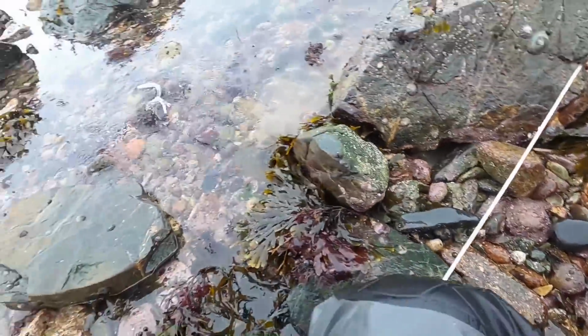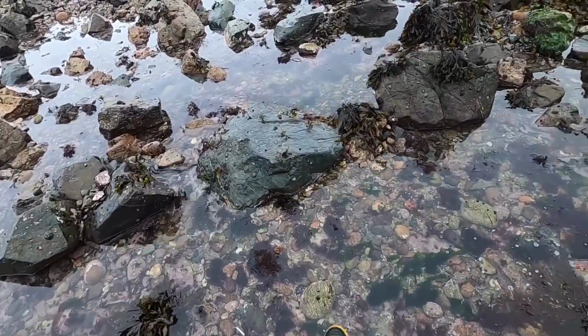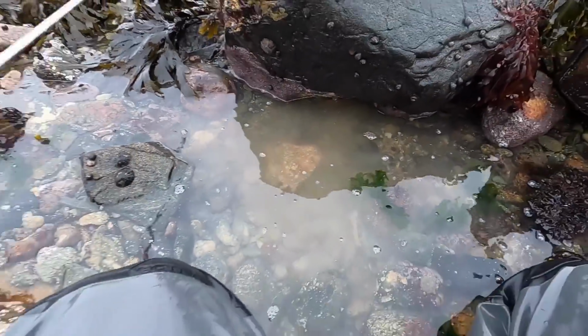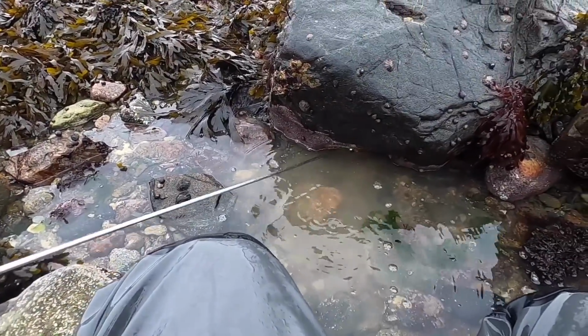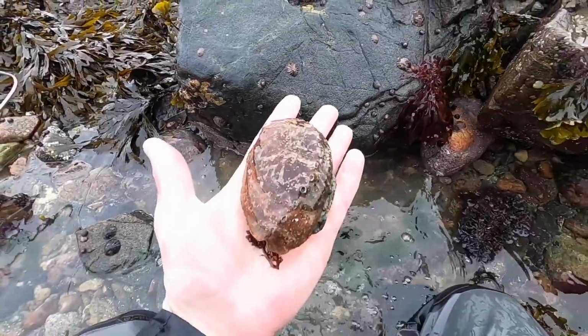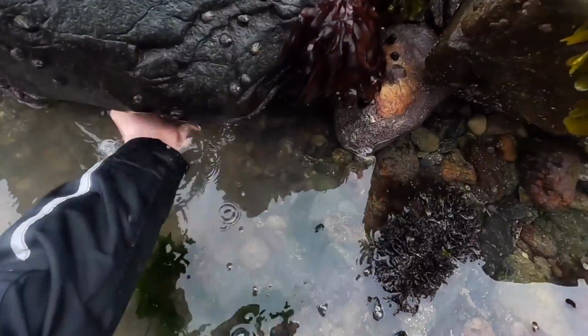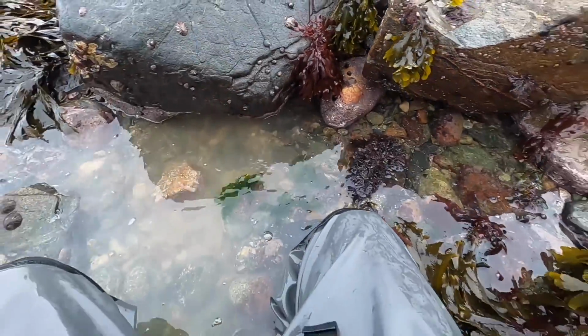Little conger here, guys. Little baby thing. They're absolutely mental when they dart out of the rocks. That's why it's always worth checking the big rocks, guys. See one just on the edge there. Definite keeper. Ah, beauty. It's a lovely size ormer, that one. Just gonna check underneath. No more.